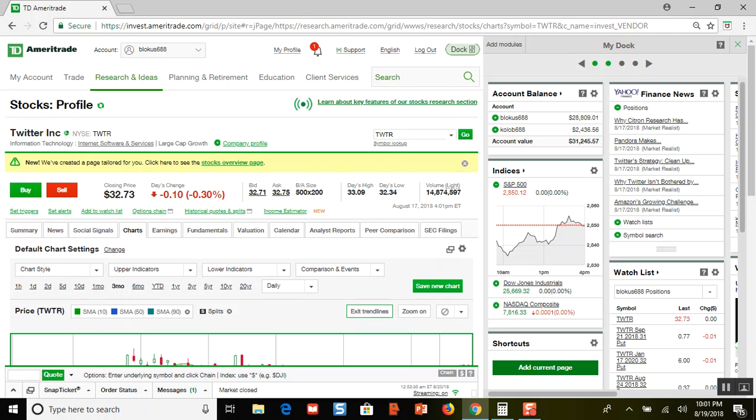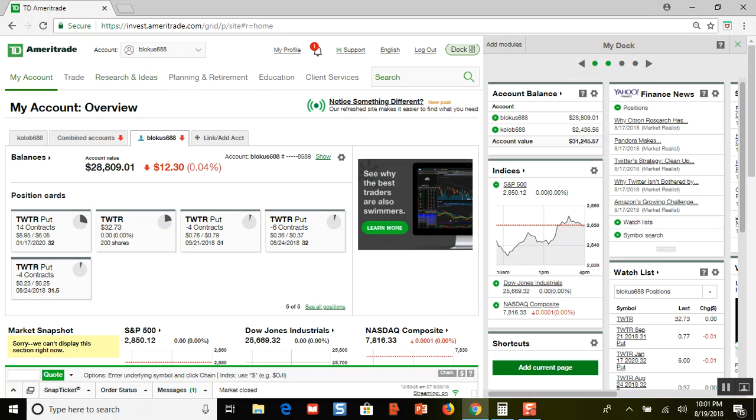Okay, that was a strangle. I bought calls and I bought puts, knowing that earnings are coming out and holding my belief that Twitter's going to go up or down. It happened to go down, but if it would have gone up, I would have made the same money, as long as it goes up. If it doesn't move, then I start losing money, and I would probably get out of the position and lose a couple $100, right? So that's the risk of a strangle.